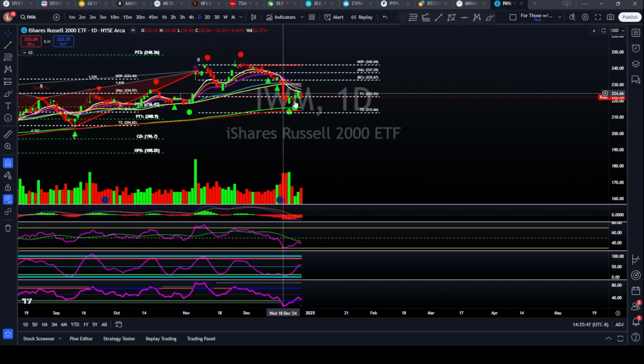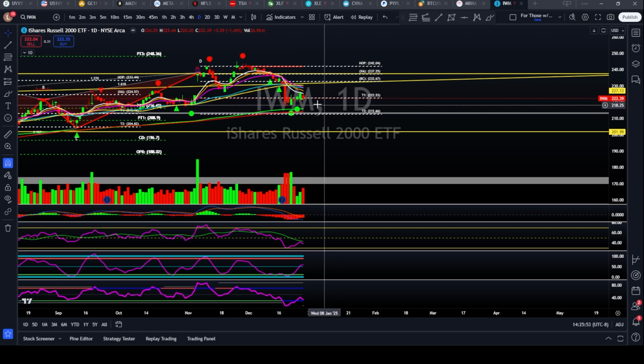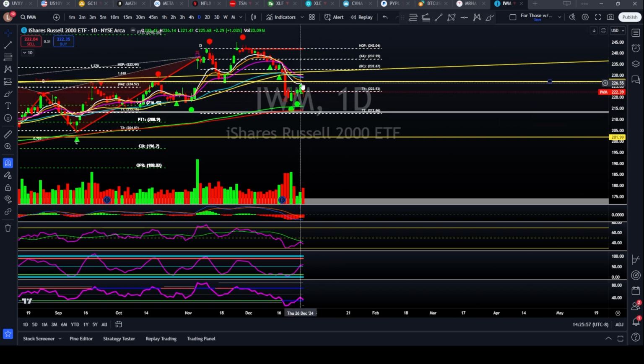If we are finding support here at T1, for levels to the upside, what you want to reclaim for the Russell 2000 is to hold above T1. There is going to be quite the resistance to reclaim some of these levels here, but the next level you want to at least get above is 227. Get above that 50 SMA around 230, and then ultimately BC at 232, and then you can start seeing bullish momentum.